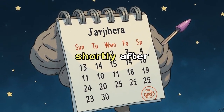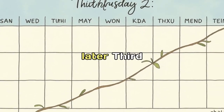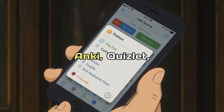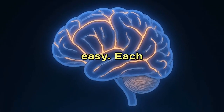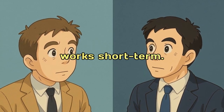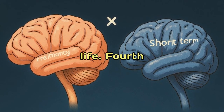First review, shortly after learning, same day. Second review, 1 to 2 days later. Third review, 3 to 5 days later, ongoing. Gradually increase spacing. Tools like Anki, Quizlet, and simple calendar reminders make this easy. Each review strengthens the retrieval pathway until the memory becomes almost automatic. Cramming works short-term. Spaced repetition builds a brain that retains for life.